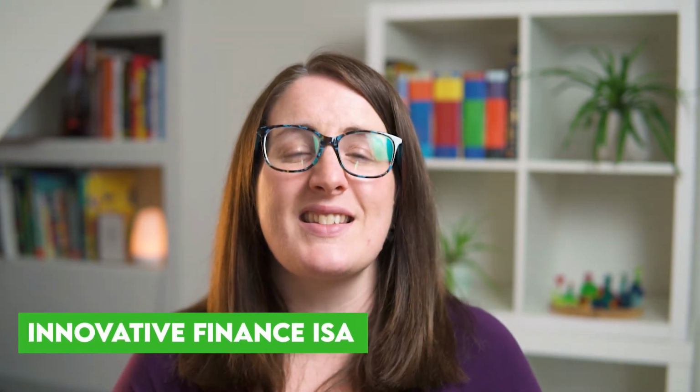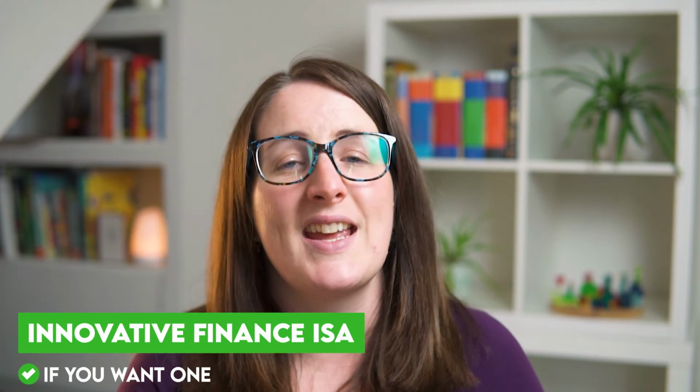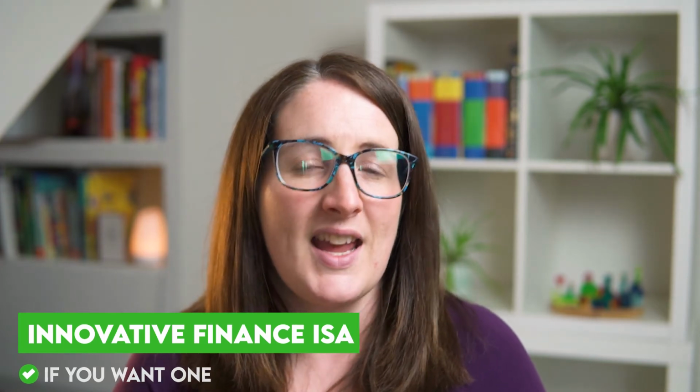For IF ISAs, this probably is only the right type of ISA for you if you are interested in this particular style of investing. It's a very niche product and it's something you need to understand before you start putting your money into this sort of investment.